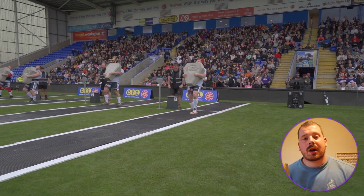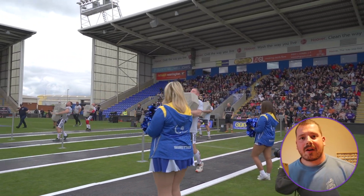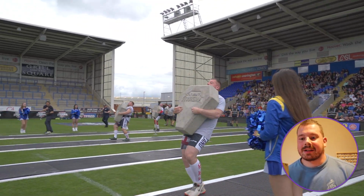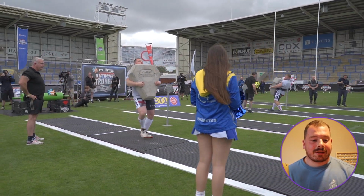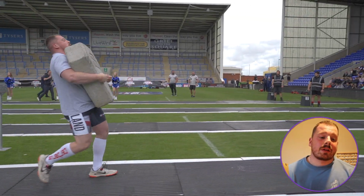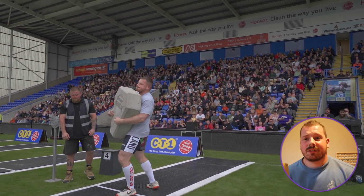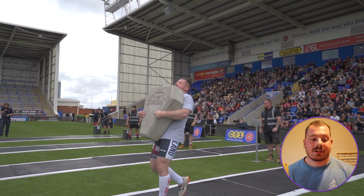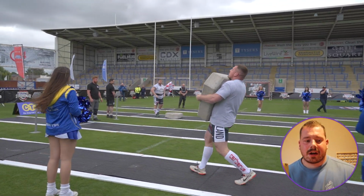So the plan was just go out fast, because on moving events like this where you've got weight in front of you, you want to carry it for as least amount of time as possible, basically. So you can see I'm just striding out, just trying to cover the ground. The turn was pretty good actually, and I really accelerated on the way back. I'm just trying to cover ground, that's all it is. It's a good event for me, but like I say, you've only sort of got 30-40 seconds until you're just absolutely drained.